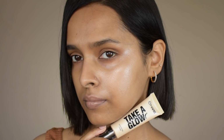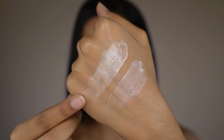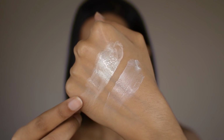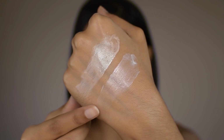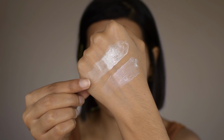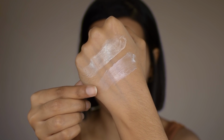I also love the packaging of this primer because it's very hygienic. It comes in a tube that has a pump. The shade that I have got in the M.A.C primer is called Moon Glow and it has got a very slight peach tint to it, just like the M.A.C Strobe Cream has a pink tint to it. The M.A.C Strobe Cream also has a little bit of fragrance. It doesn't smell a lot, but I checked the ingredients and there is fragrance in the M.A.C primer too.